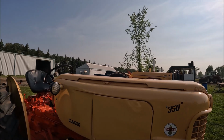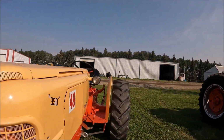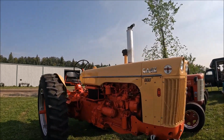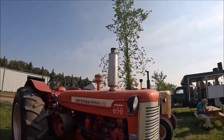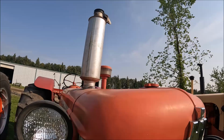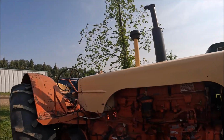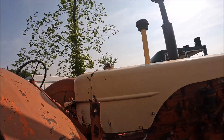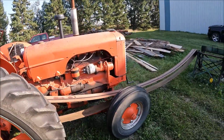Here's a 350 Case. Nice tractor. 800 Case. There's that 650. I don't think they run it just here. This looks like a 900 Case, or this is a 600 Case. This is an older one. But there you go. Here's a Case DC4 tractor.